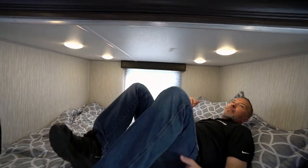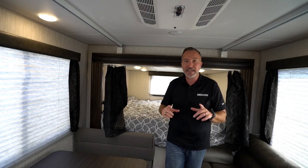Plus, when you talk about having a queen bed inside of a slide, it really does open up the space for you to be able to do a lot more than what you would think you could do. Now, Forest River, with these right here, so this is the Grey Wolf, the 19SM, the 2021. What they've done with these, they've included a ton of features, a ton of amenities inside an entry-level travel trailer. Stuff that you won't find in many other like travel trailers.